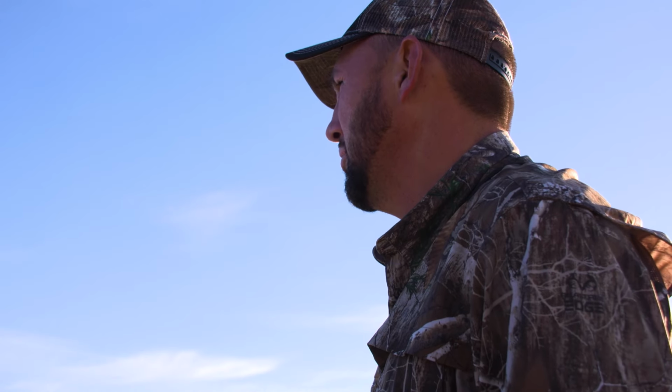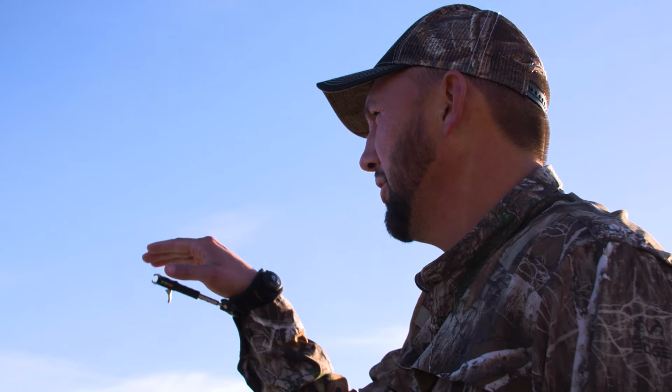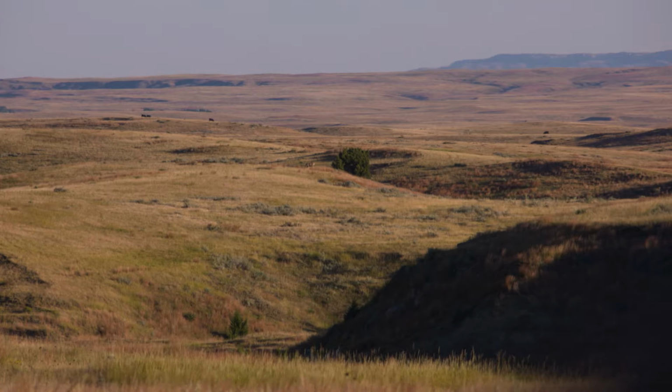They were pretty framey. I would say we're 1,000 yards from them, probably. And there's one that I can see the top of his rack right now where we're looking. So I'm hoping they'll go over and we can get on over there. We're gonna have to get in this cut though and try to walk over there to them. I don't see him right now. Let's go.